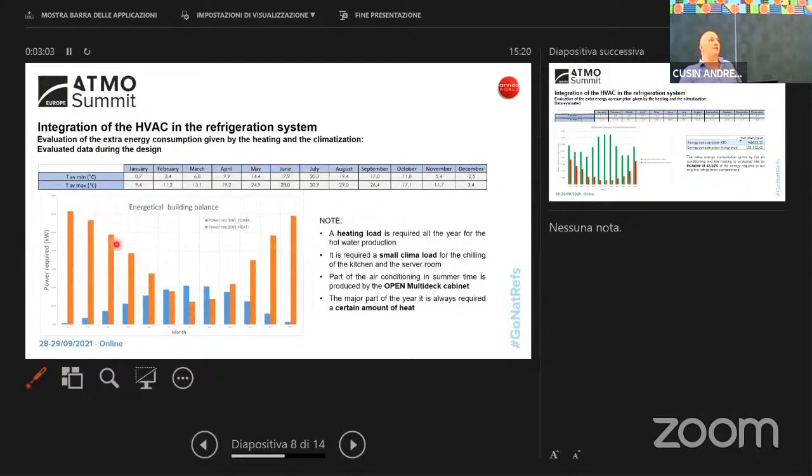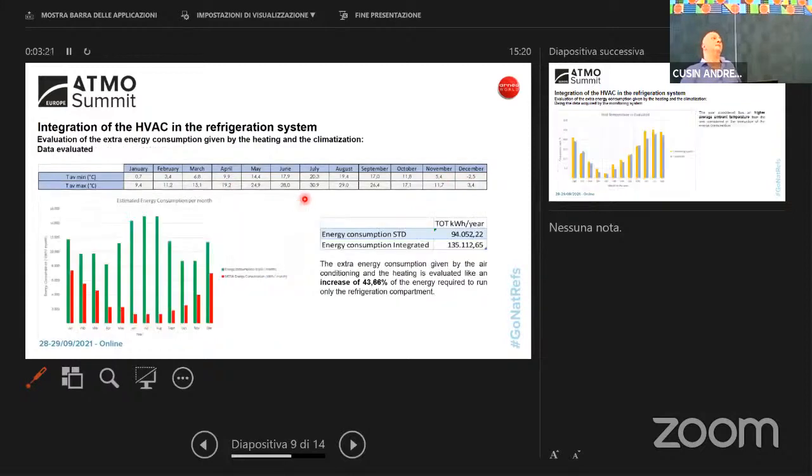So the final end is that you can see here the average minimum and maximum temperature profile that we supposed for this town. This was the balance of the energy required by the building. The integration of the refrigeration system with the HVAC gives us the possibility to have all the system together. So we put in the power meter and we read a total year of energy consumption of the system.